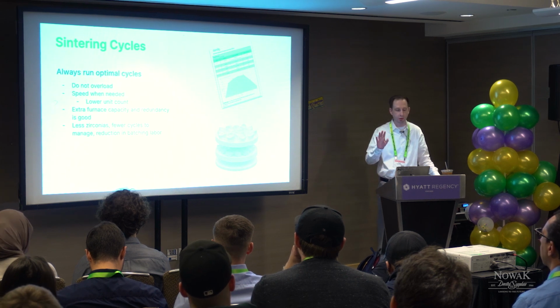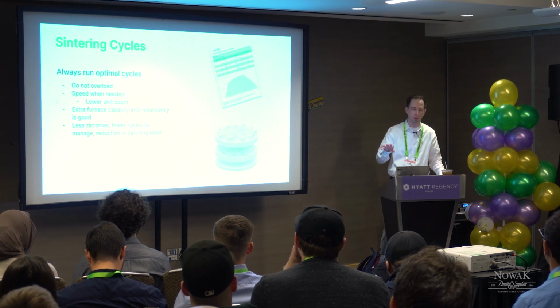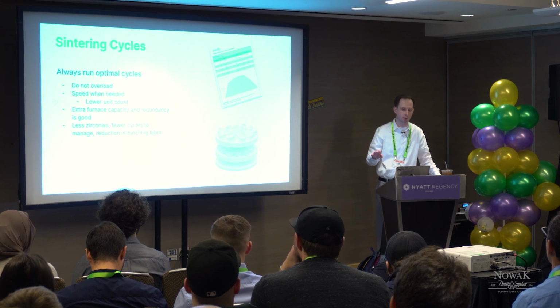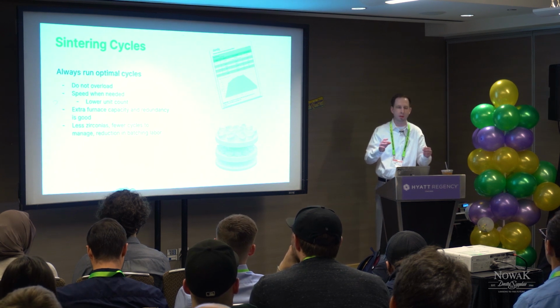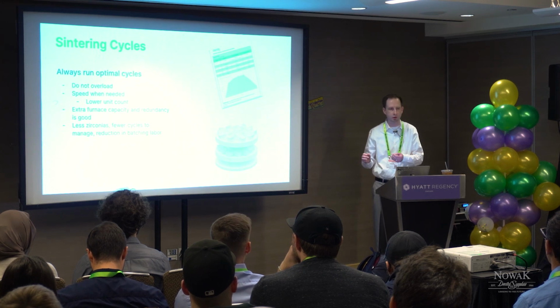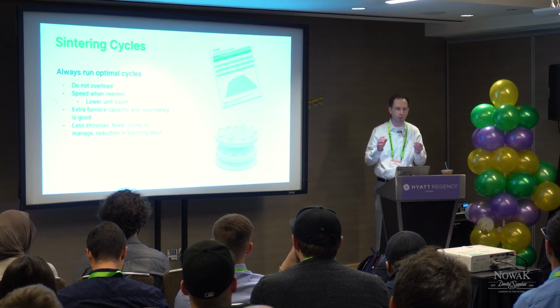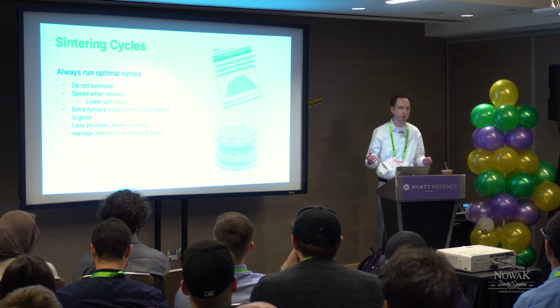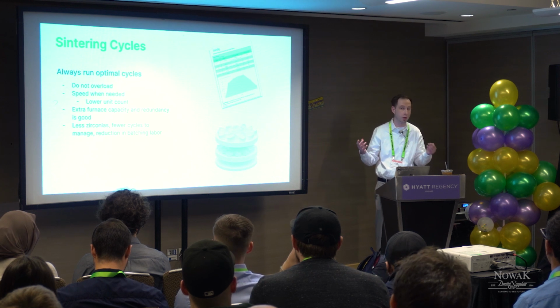And extra furnace capacity and redundancy is a good thing, and I mean that on the furnace level. You don't want to be running everything at max, always. You're just going to start to have misfires. So what I mean by this is invest the extra money and have a full furnace as capacity, so then you can do these smaller batches where, oh, I've got a couple bridges I need to fire. I'm going to do those on their own in the right cycle.